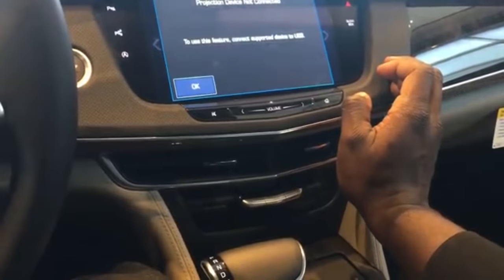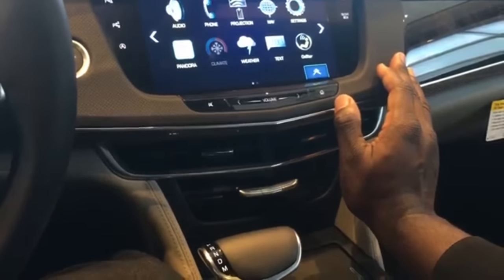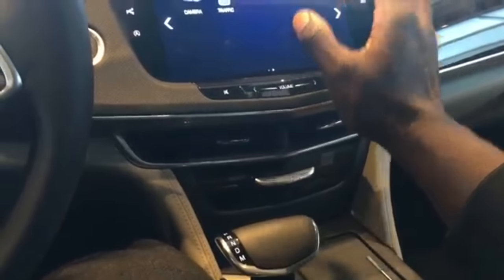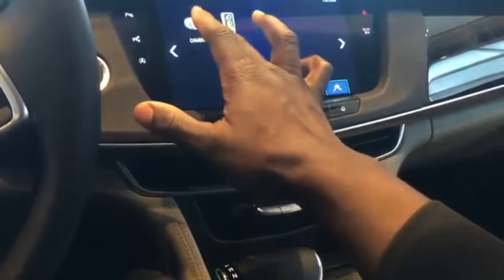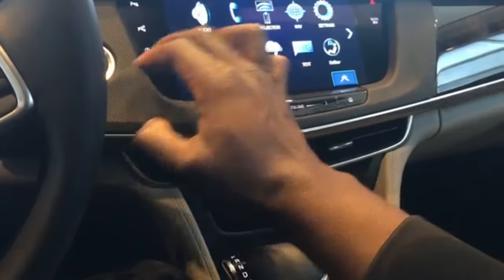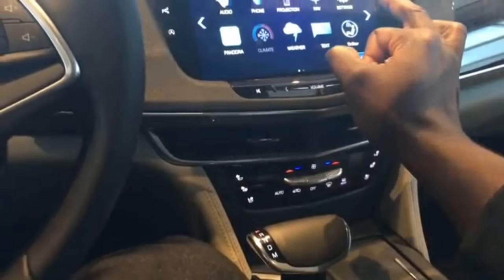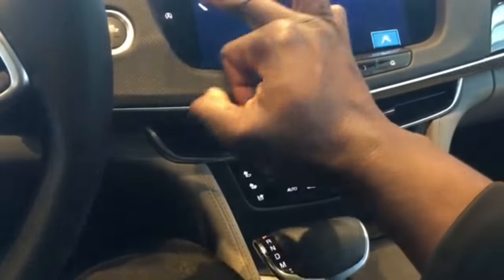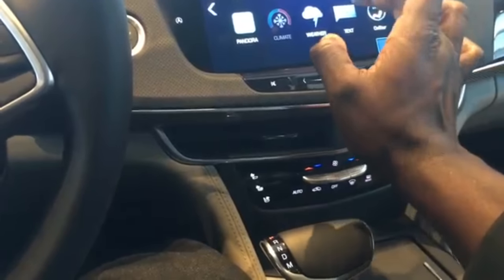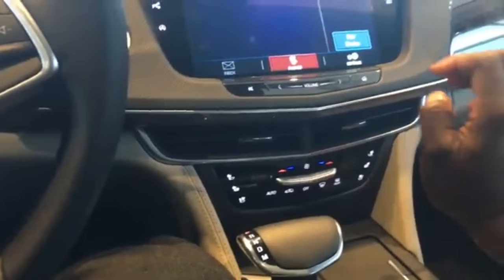Projection, what's that do? To use this feature, connect. I know the new systems come with Apple CarPlay in the new GMs, so that's good, because Apple CarPlay mirrors your Apple device on the screen. The camera obviously doesn't work unless the car is active, so let's turn on the auxiliary and see what that looks like. Okay, it says push brake to start. I don't want to do that because I'm indoors. So let's try this. Nothing on the camera. Text, SMS texting, so you can text from right here if you have a phone paired.